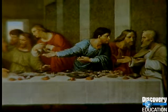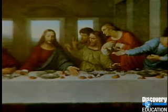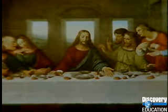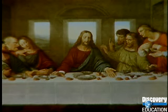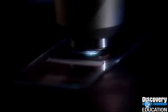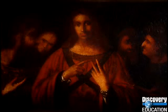Years earlier, he had analyzed Da Vinci's masterpiece, The Last Supper. McCrone now had samples of every pigment used in that painting. These were carefully saved on microscope slides. He found that the pigments used in The Last Supper were virtually identical to the ones he had found in Christ Among the Doctors, almost as if they had come from the same palette.